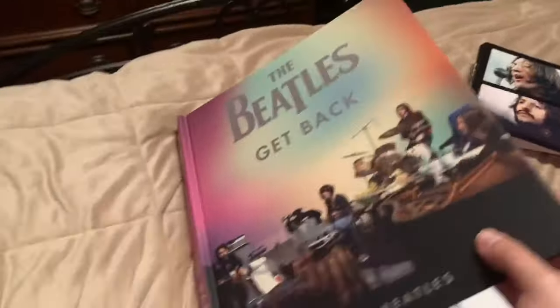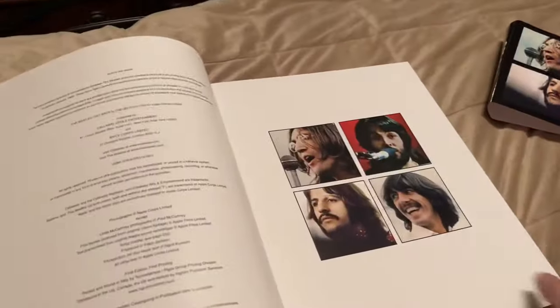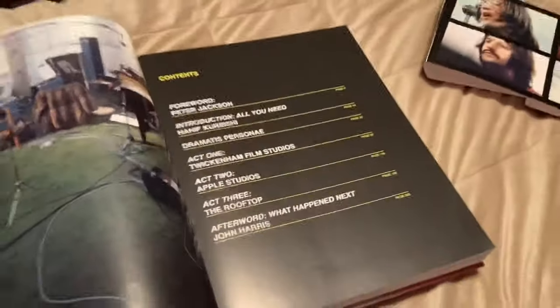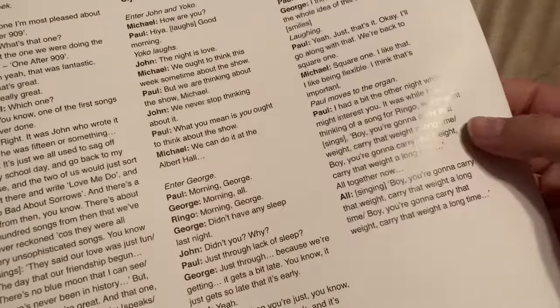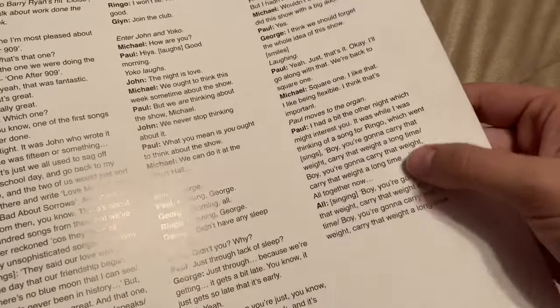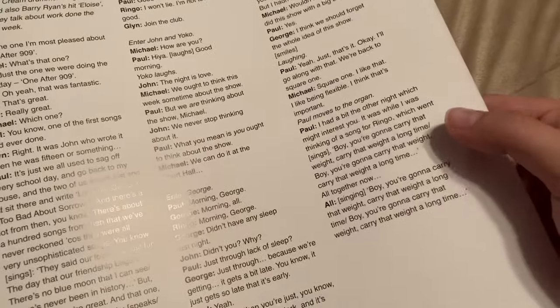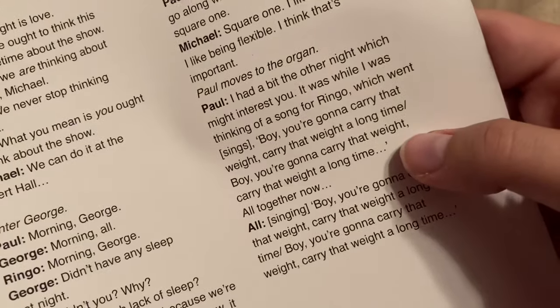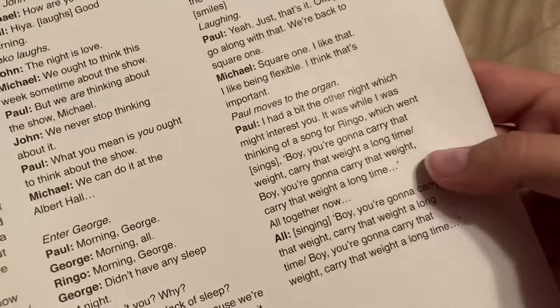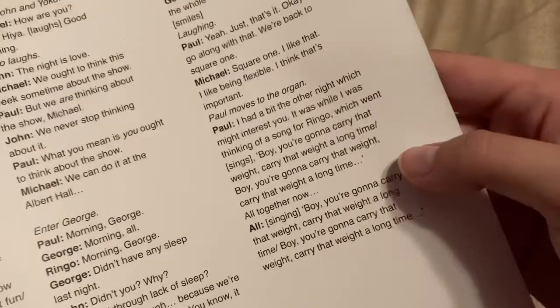All right, so I do have just a couple little things I wanted to highlight from the small part of this book that I've read so far. This is just an example, but I like the parts I've read where they're introducing for the first time the songs that we know would end up on the album. I like seeing when they're first telling each other about the song they come up with, and we know it ends up on the albums.